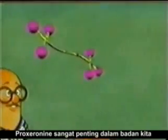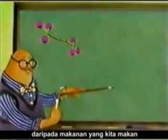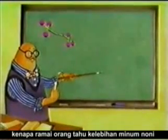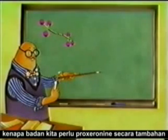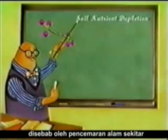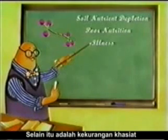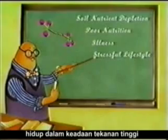Now we understand why proserenine is so important to our bodies. Knowing that it is naturally supplied to us by the food that we eat, why do so many people realize benefits from the regular use of the noni fruit juice? There are several reasons why the body requires a proserenine-rich supplement. One of these is the loss of micronutrients from the soil due to chemical fertilization and soil nutrient depletion. Another is poor nutrition, illness, or a highly active or stressful lifestyle.